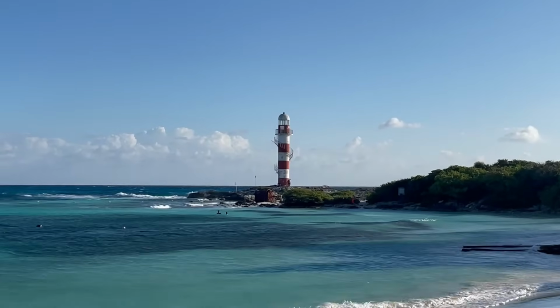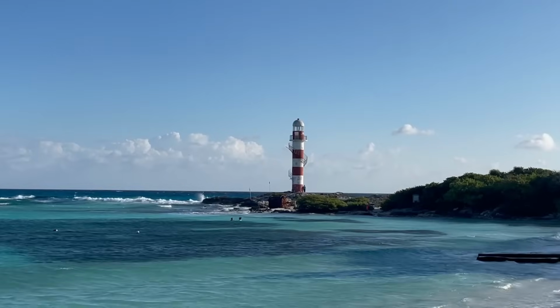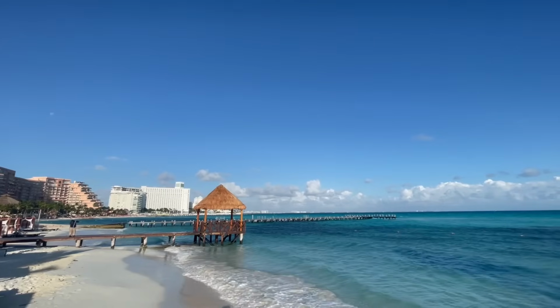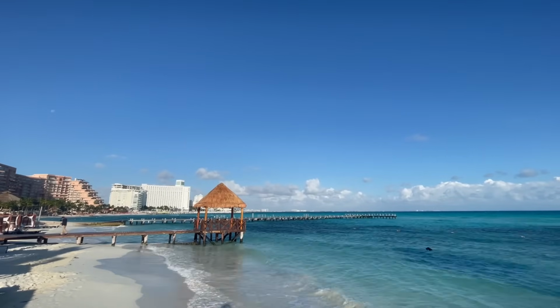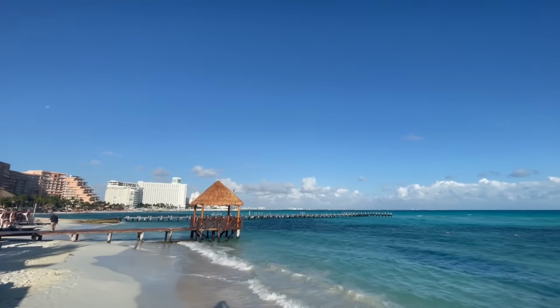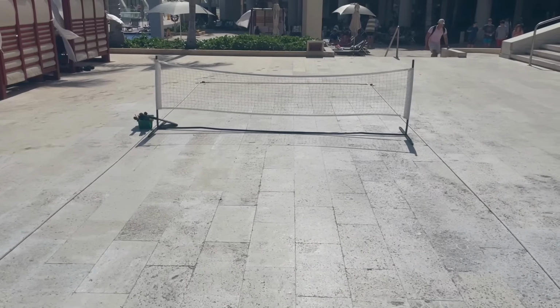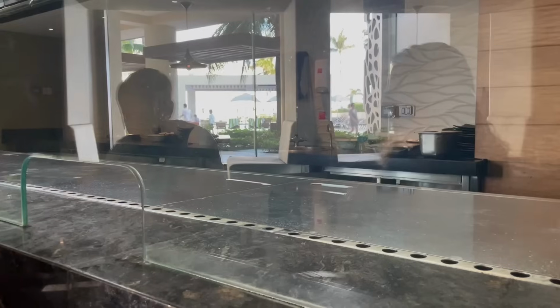But yeah, in the morning I woke up and just really enjoyed the beauty that I was viewing from right outside my room. Really love the lighthouse. It makes for some great pictures. And then here's a look down the other beach. So there are resorts everywhere, of course. This is Cancun, but this definitely felt more private. It's not as big of a beach, and so you're able to really enjoy your time there.